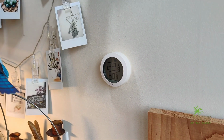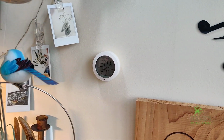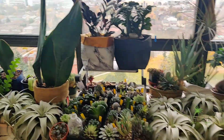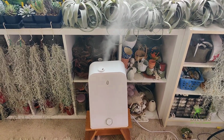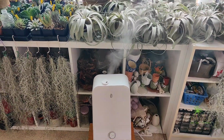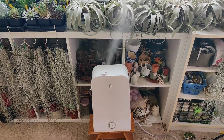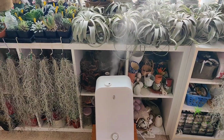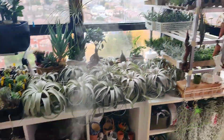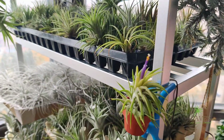So yeah, this is a really useful tool as well. It's from Xiaomi and very cheap, and you can also connect it to your phone, so it's nice. The humidifier is from Amazon. It's just one of those with the largest capacity. I like to use something like that so I don't have to refill it too often. This one can run at lowest setting for almost 2 days. So yeah, it's quite good. Some of the plants here are cool, and I'll show you quickly.